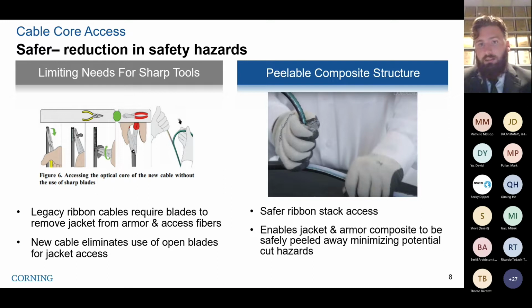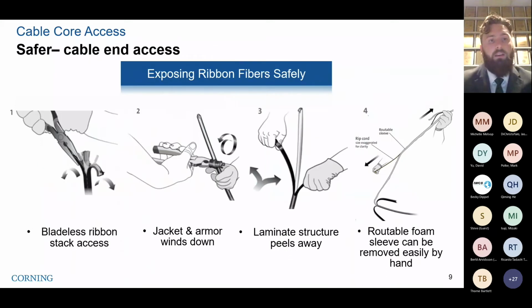So what that means is you have this peelable composite structure. You'll notice in this right-hand image, it's essentially having gloves on. We're able to grab and pull that away to delaminate from the core itself. This, again, is safer, and it enables the jacket and the armor composite to be peeled away, which, again, minimizes any potential cut hazard because we're not utilizing these tools. This image on the left is just a quick general overview. The next slide, we're going to go into access. I just wanted to get you familiarized with the procedure of not using sharps and seeing what we were able to accomplish here. So touching upon safety, yet again, to expose the ribbon fibers here, we have a simple process.